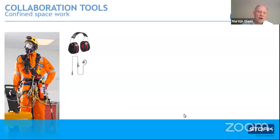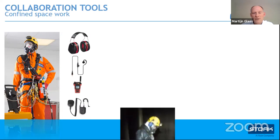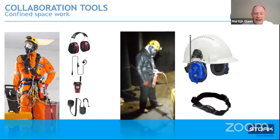Another tough environment that we often work in is confined space. Take, for example, teams of people working on a full breathing apparatus to clean out a tank. In this case, you don't want any loose hanging radio devices that you can see here, one of these things on his breast, then wires of push-to-talk devices, headsets, and all the like. The solution here is to provide them with fully integrated headsets with microphones. And in this case, throat mics. It's very simple and extremely effective.